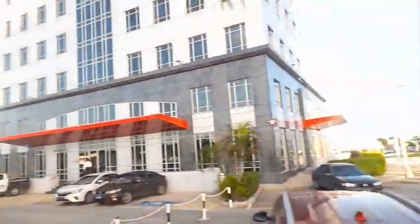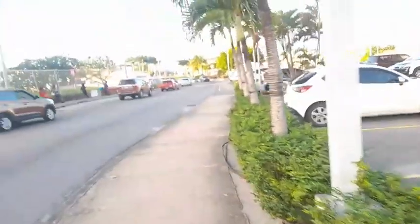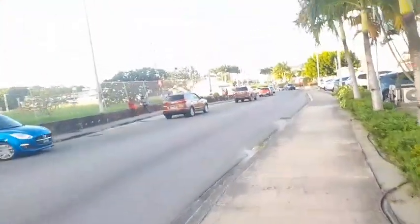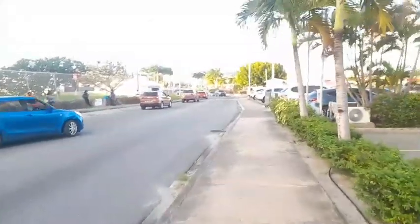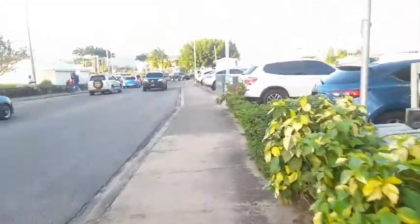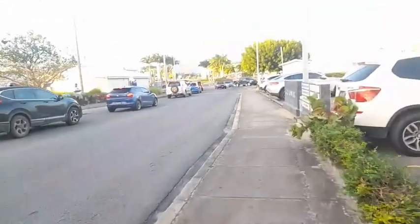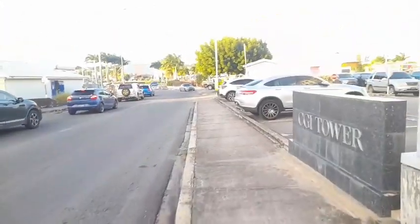Government offices and the CGI towers. CGI is an insurance company. It stands for Consumer Guarantee Insurance. So Warrens has transformed from an agricultural area with lonely roads and no street lights on Cane Ground into a business and commercial hub. Businesses are moving out of town into the area.